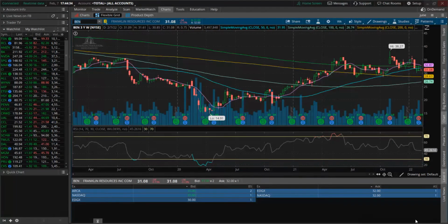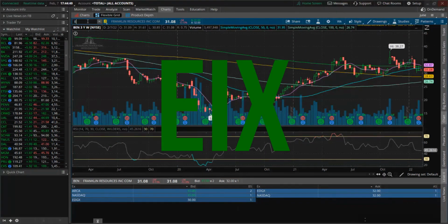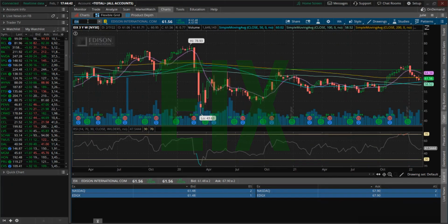All right, you guys, I have 3 more stocks for you guys to take a look at. And my next stock is Edison International, and the ticker symbol for that is EIX. And Edison International was actually established in 1886 and is a renewable energy company which through its subsidiaries generates and distributes electric power and invests in energy services and technologies.